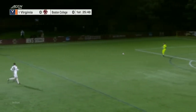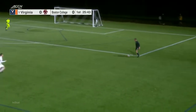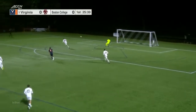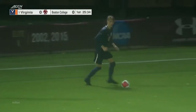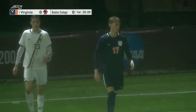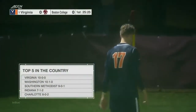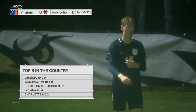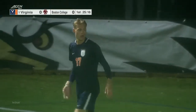Virginia has been one of the historic powers in men's college soccer. Only unbeaten left in the ACC. One of 3 unbeaten, untied teams left in college soccer. 14th ranked Missouri State, and how about 19th ranked Navy? The midshipmen are unbeaten, entering a big game against Army West Point tonight. The cadets would love to hand Navy their first loss of the year. SMU undefeated along with Charlotte. Those teams, though, both have ties, so only 3 unbeaten, untied teams in the country.